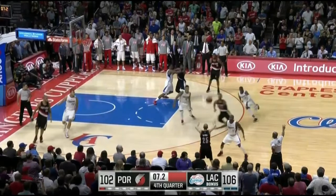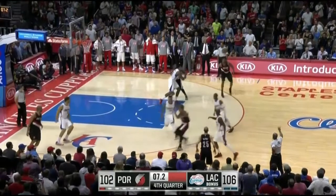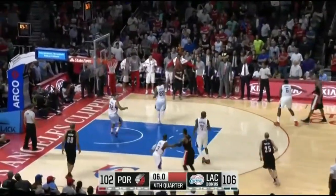This leaves Matthews and Aldridge on the far side of the play, with Matthews giving a pick of sorts to DeAndre Jordan. Now it's just the 2 Trailblazers against 1 Clippers defender. Jordan sucks up to Aldridge on Steve Blake's pass, and it's a wide open shot for Matthews in the corner.